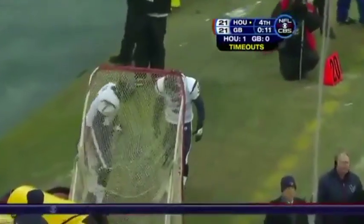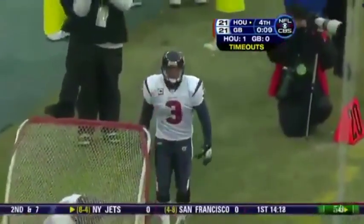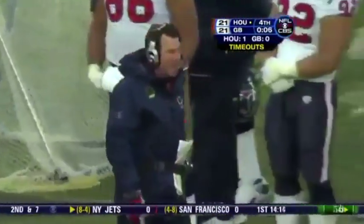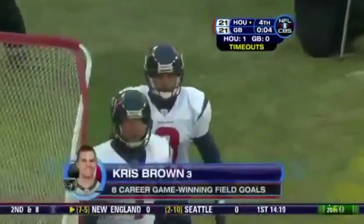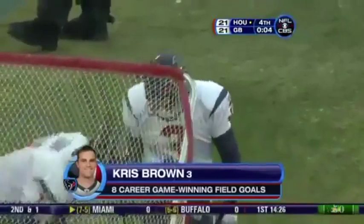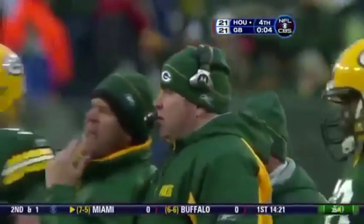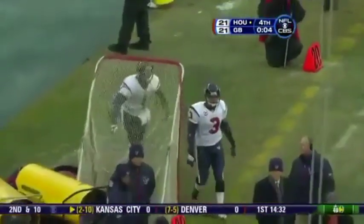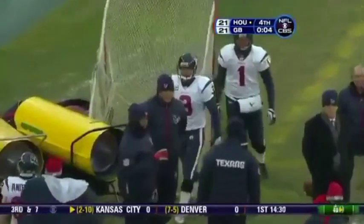Yeah, they're going to wind it down to about 3 or 4 seconds. Call the timeout. He says 6 seconds and maybe. So they stop it at 4. Chris Brown, 8 career game-winning field goals. Today, he's been good from 30 yards out, 41 yards out, and he has missed a 41-yarder.